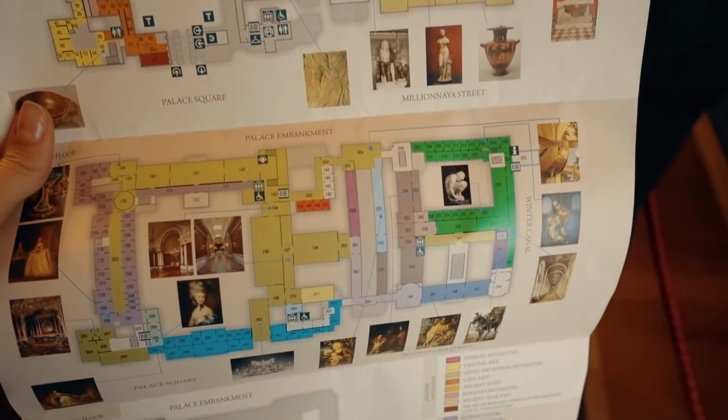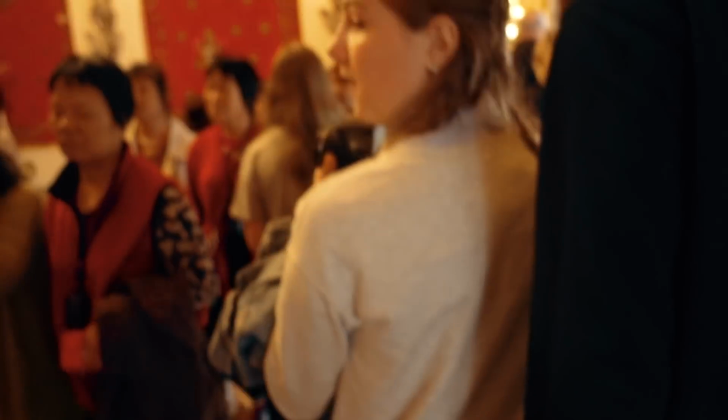Oh my goodness. There are so many rooms. Here's a travel tip. If you don't know where you're going inside a museum, follow the tour groups that you're not a part of, because generally they have a sought-out route and know where all the good spots are.